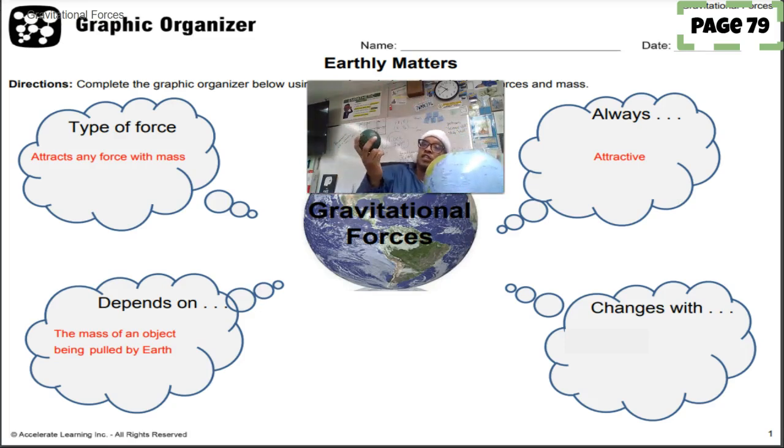So the Earth's gravitational force is not strong enough to pull the moon all the way into the core, but it keeps it from going away anywhere else. And remember, it changes with these two things, distance and mass. That will change how much the gravitational force is able to act on another object, okay? Cool. So hopefully you got all of those things.